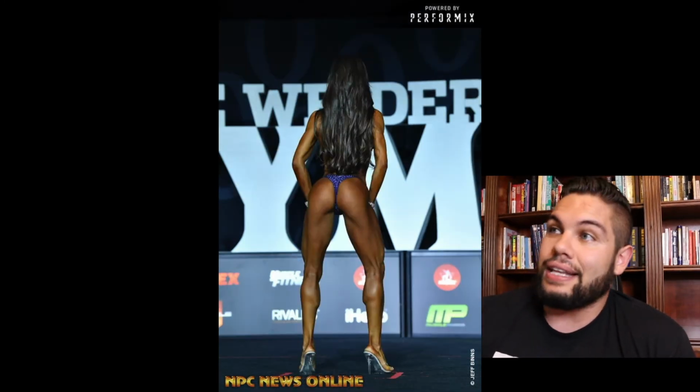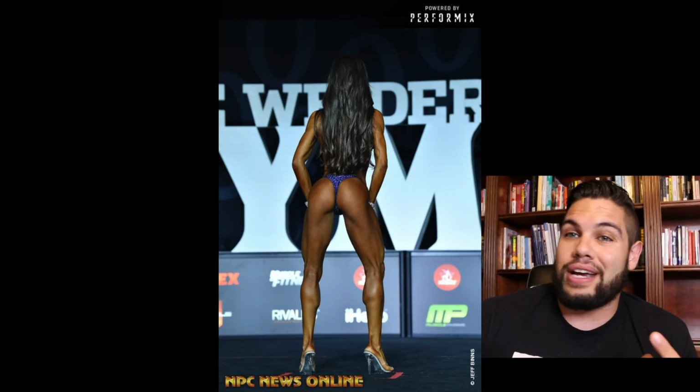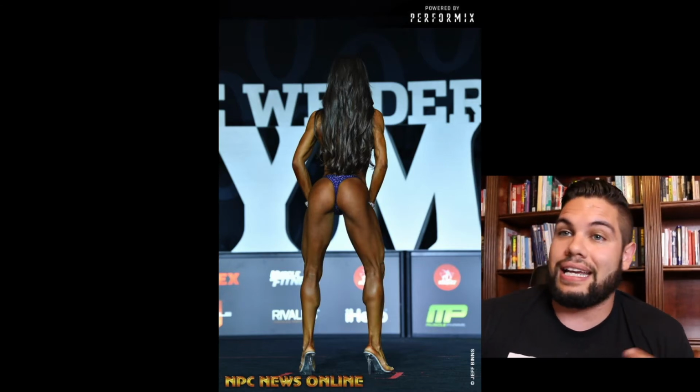And basically this time she kind of downsized her physique a little bit, but she's following the same thing. She's following the same rules of the tight, tiny waist and the wide shoulders that are capped, with the legs being developed and the hamstring glute tie coming through just like they want to see in this division.